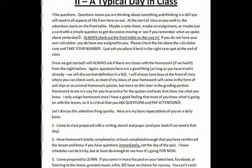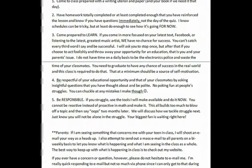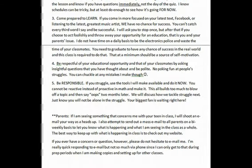So, as I mentioned before, come to class with a writing utensil and paper and a book if we need it that day. You'll be getting books tomorrow. Have your homework at least started so we can reinforce the lesson and know if you have questions immediately, not 5 minutes before the quiz or after the quiz when a grade's gone bad for you. I know it sometimes can be tricky to work in schedules with sports and jobs and things like that. But again, do enough to figure out what you can do so you can ask in class if you need to.